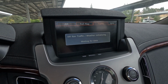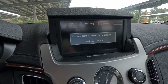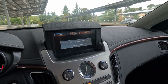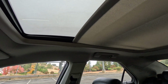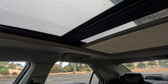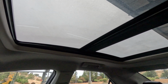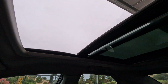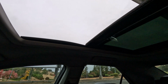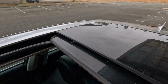I don't think it's got an XM subscription, so that's probably not going to work, but we're going to find out. While that's doing its thing, let's see if we can get this guy to open. Yep, there we go. It will auto back, that's good. Try our sunroof. Ooh. Okay, that looks like it opens. Oh, it'll keep going too. Look at that. Hello.